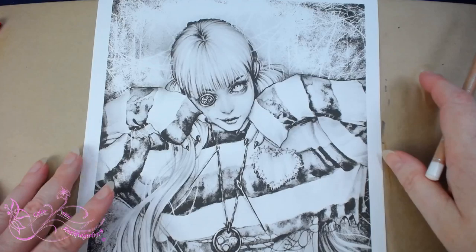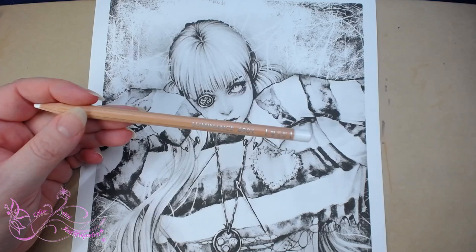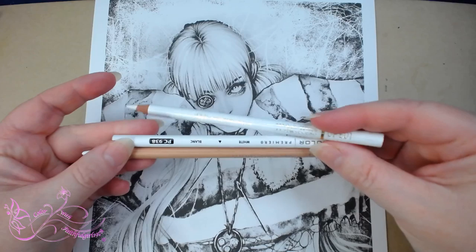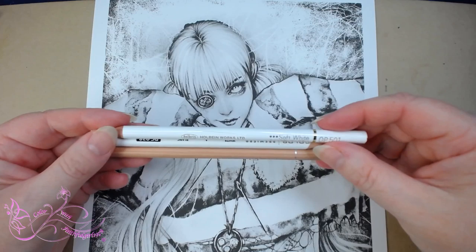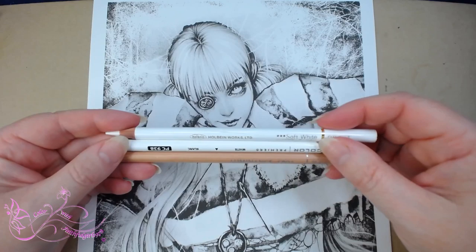I am going to be using a Luminance white pencil. However, two alternatives to the Luminance would be the Prismacolor white and the Holbein soft white. They would all do the same thing. Actually, I used the Colour Soft White yesterday, and I think that would probably do the same thing as well, because it's nice and soft and creamy, and it did actually blend in colour as well, so that might be something that you might have.